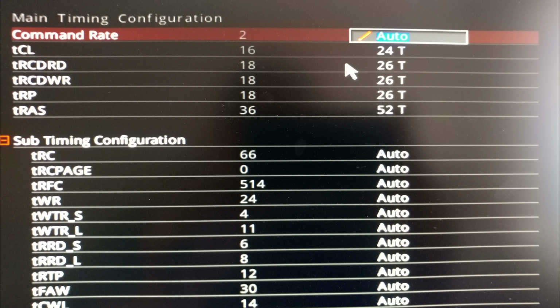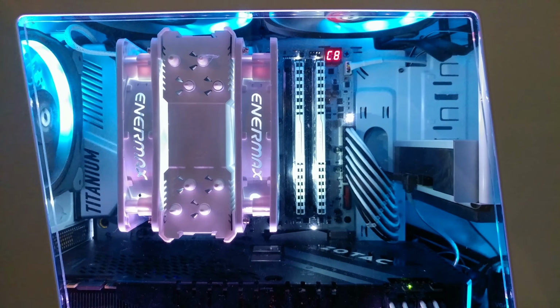Next, we tried relaxing a lot of the standard memory timings to be a lot looser. Did this fix the problem? Nope.